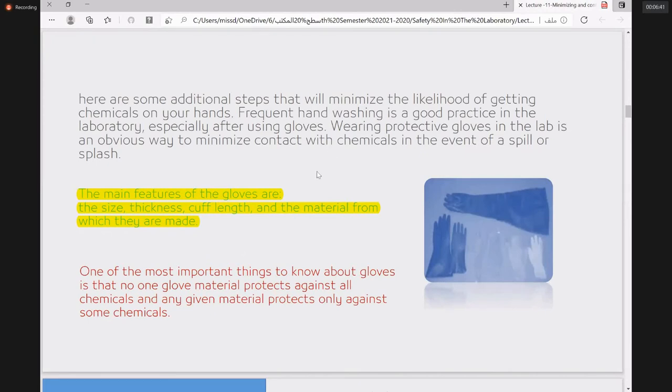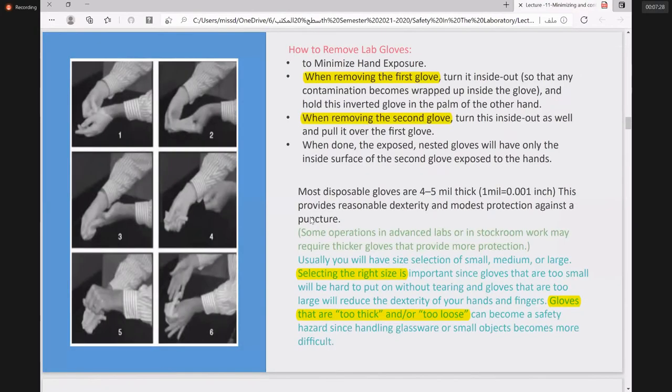The main features of the gloves are the size, thickness, cuff length, and the material from which they are made. These are the main features of any type of gloves that we must notice before we wear them. So it will provide protection for our hands. Any contact will be limited, so any cuts or injury will be limited in our time in the lab.